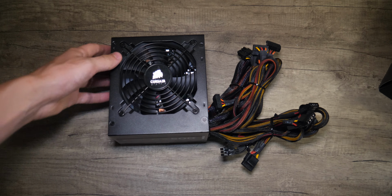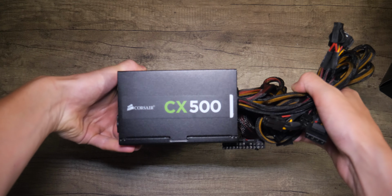Next up for my power supply, I went with a Corsair CX500. It features black cable sleeves, multicolor cables, and I only paid $22 for it with shipping.